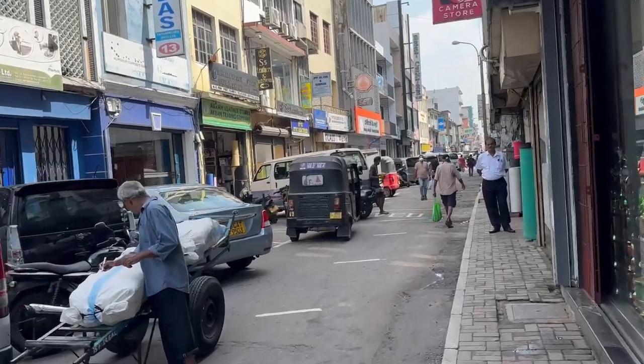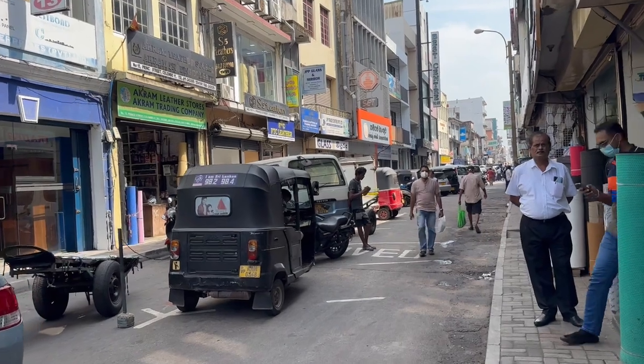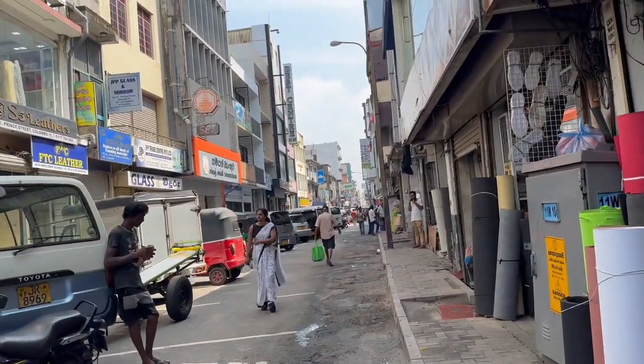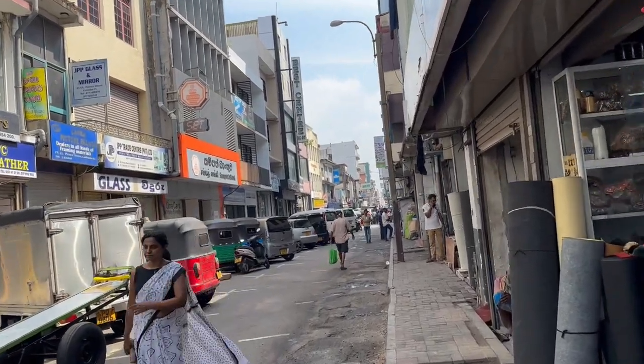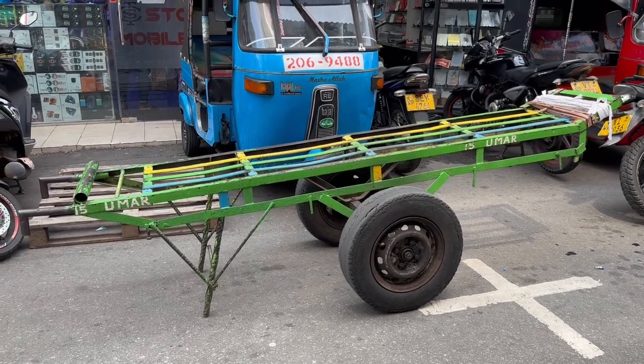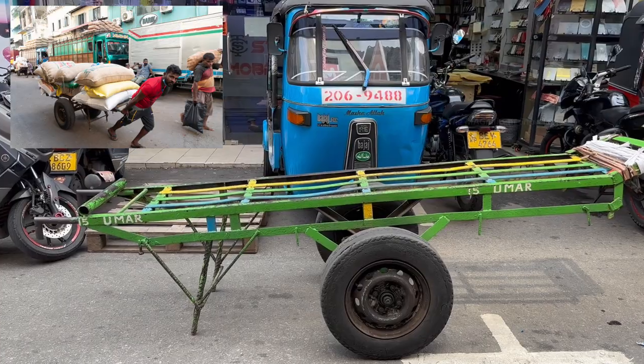Alright guys, we are going to the next section now. On our way through this street, you can see different kind of shops here. These are wholesale shops which sell different products in this Pettah area. In Colombo, Pettah, you can see carts like this which are commonly used to transport goods.